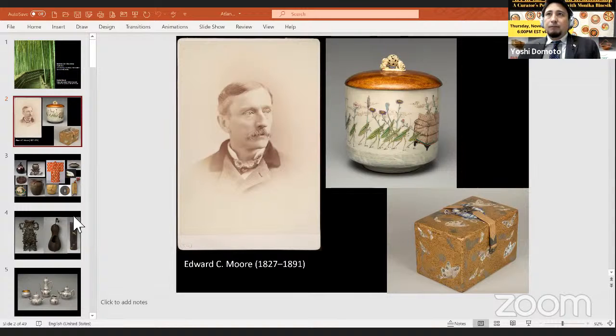They're also the basis of the collection of ukiyo-e at the Boston Museum of Fine Arts, and the Metropolitan Museum of Art in New York. So even in what the Japanese would call the Meiji era, there was a lot of interest by Americans in different kinds of Japanese art, and those collections are still held in American museums and still attract a lot of interest.